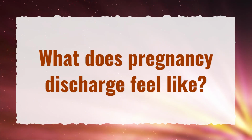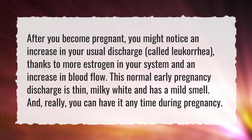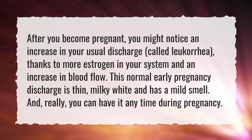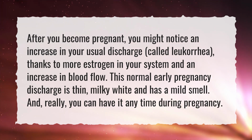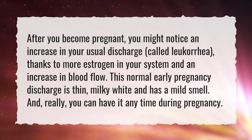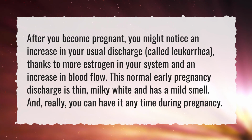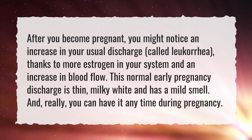What does pregnancy discharge feel like? After you become pregnant, you might notice an increase in your usual discharge called leukorrhea, thanks to more estrogen in your system and an increase in blood flow. This normal early pregnancy discharge is thin, milky white and has a mild smell. And, really, you can have it any time during pregnancy.